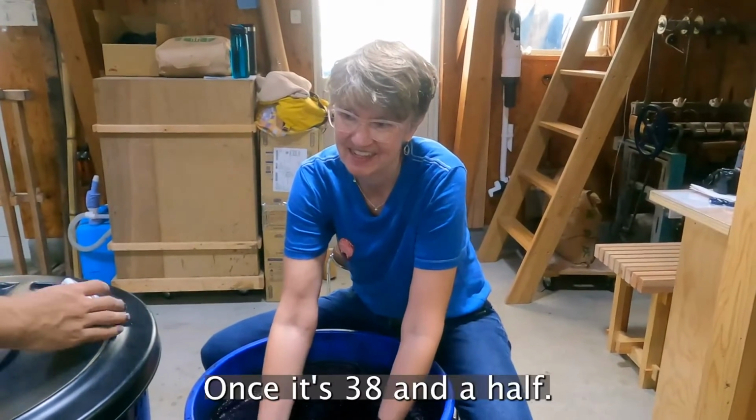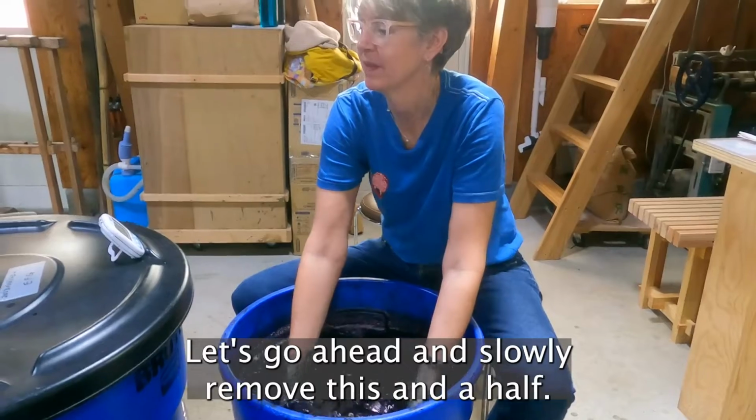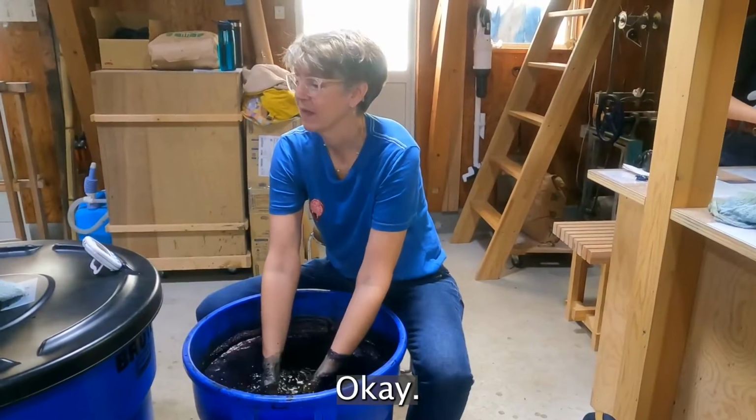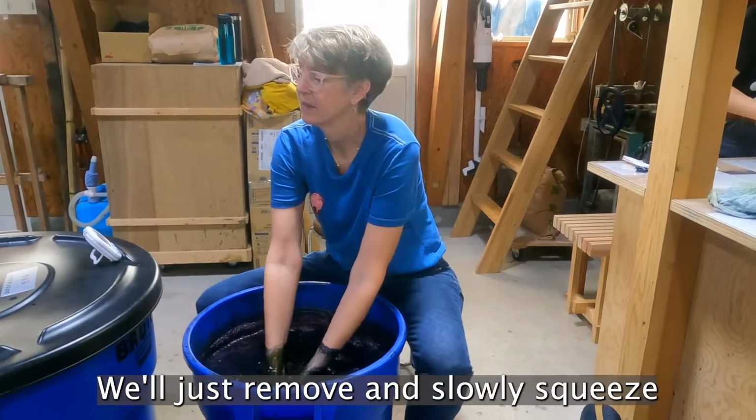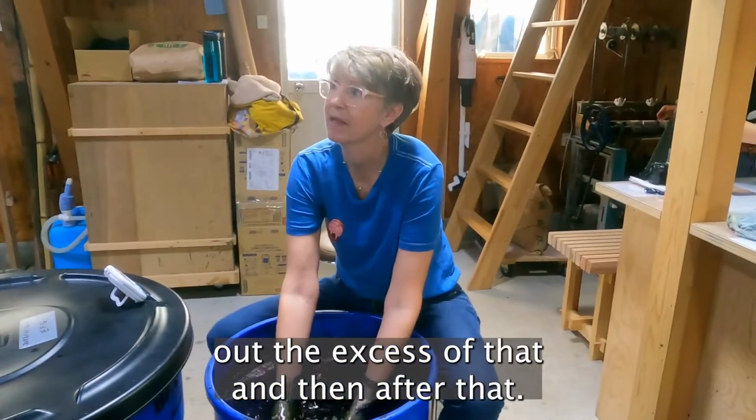Once it hits 38 and a half, let's go ahead and slowly remove, a minute and a half, right? We'll just slowly squeeze out the excess above the vat and then oxidize.